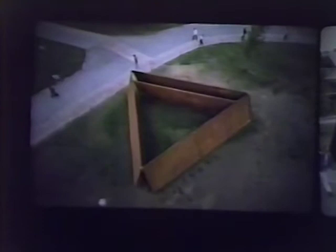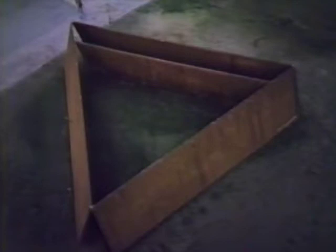is Wright's Triangle, piece made out of, like Sight Point, made out of sheets of Corten steel. Offhand, I don't remember the dimensions of the piece. It's something like, I believe it's 9 feet tall and ground level up to the top. I think it's 39 feet on each one of the legs of the triangle.